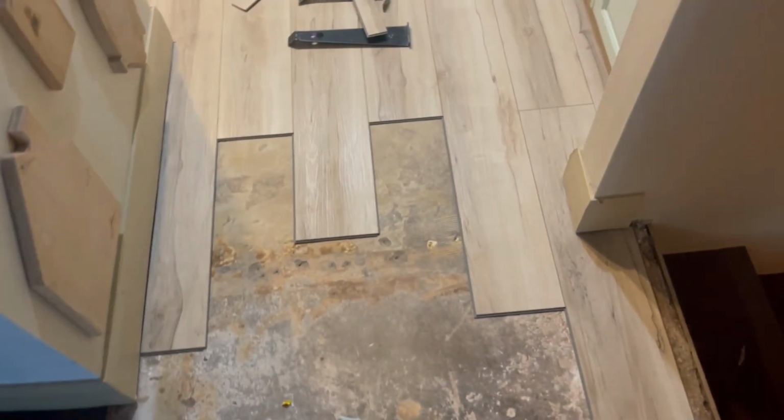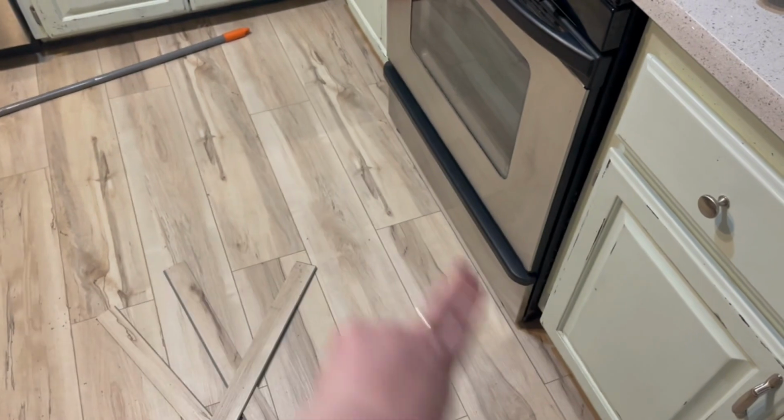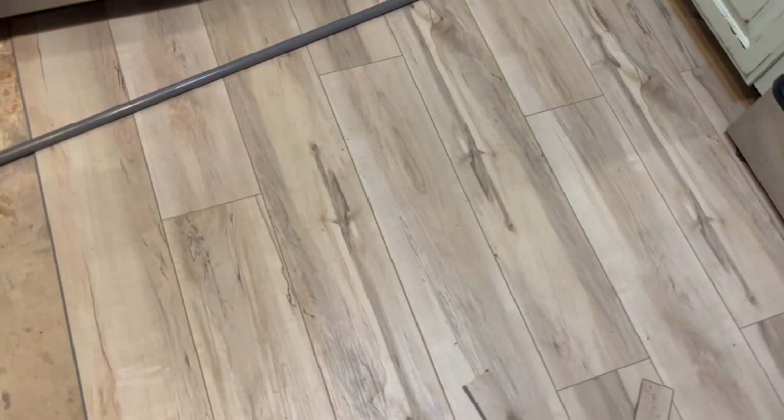Here's some progress. Kevin's been busting his butt. This is what's done so far. It took a while to get the pieces here done. They just were not clicking into place. But oh my gosh, I am so in love.